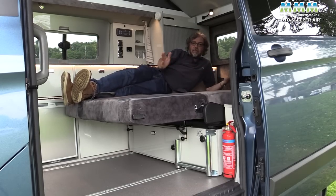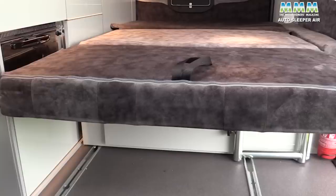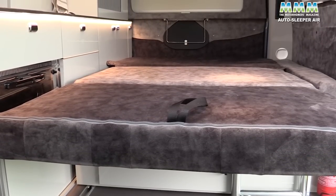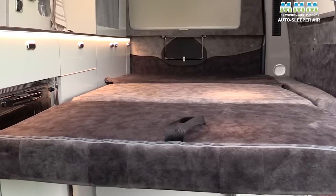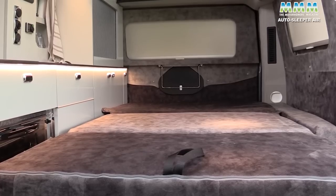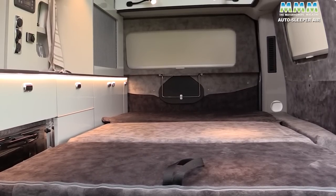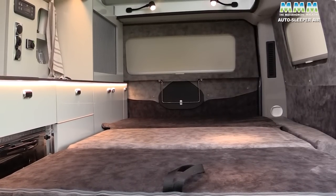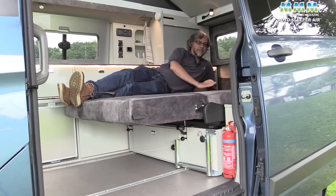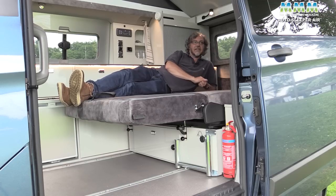flat bed. It's 1.99 meters, so 6'6" long, 1.32 meters wide at its widest up here, where the little side fill-in cushion gives you a bit of extra width over the wheel arch. Goes down to 1.1 meters at the foot here, but a good size bed, comfy, flat. Yeah, I slept well in here last night.